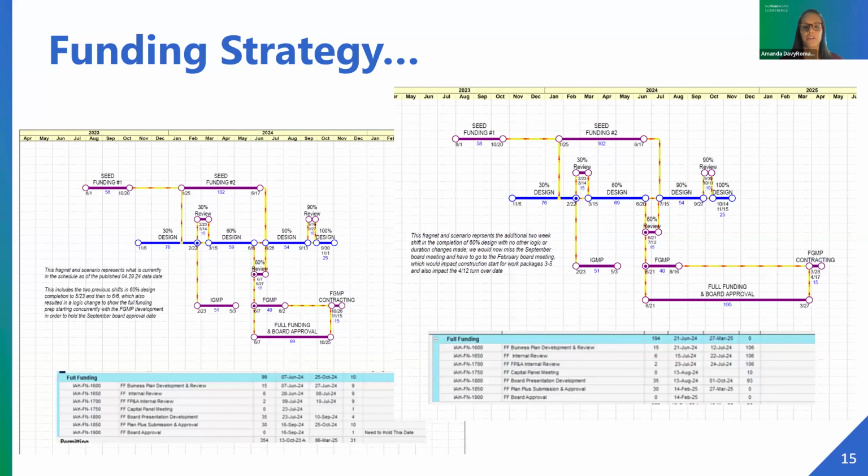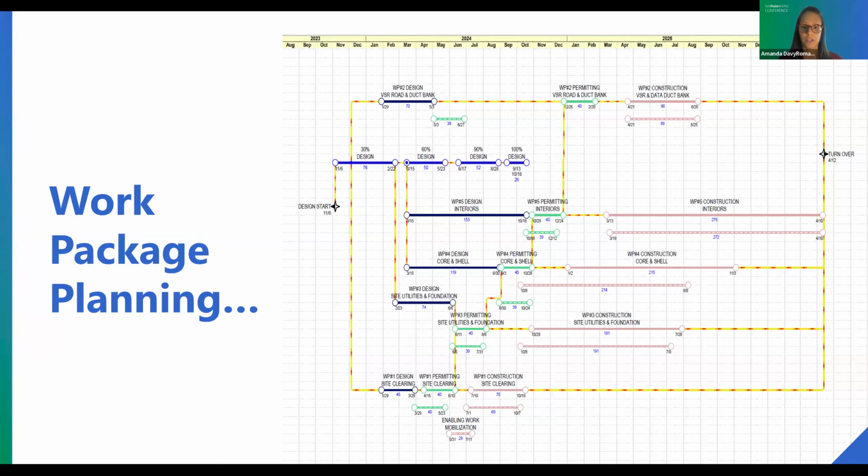So here we've got another schedule fragnet example. This time we're focused specifically on the work package planning, which involves design, permitting, and construction. As Matt brought up earlier, the work package plan for this project is crucial because of our aggressive schedule. So these work packages needed to be sequenced appropriately in order to get construction started and completed within our planned time frame.